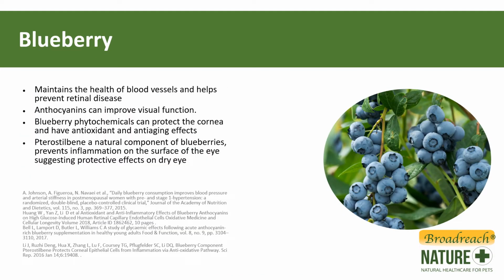So let's look at some of the ingredients, and the first one is blueberry. Yep, these are the same blueberries that you have for breakfast sometimes. However, the blueberry that we've incorporated into the product is a very concentrated form, and it essentially allows us to give small doses with a very effective dose.